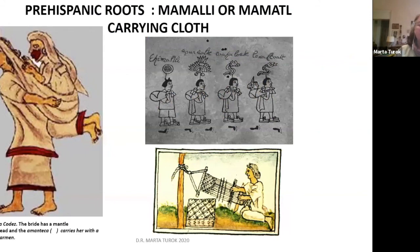Now, what do we have for pre-Hispanic roots? We have a mantle, a MAMALLI or a MAMATL carrying cloth. You can see the bride has a mantle over her head, and the amanteca, her godmother, is carrying her with a longer garment with a knot at the top. We really can't see fringes. Then we have another codice where over the shoulders and also knotted, they're carrying various things, including a child with a mask. And we have a depiction of the backstrap loom that we know is at least 3,000 or 4,000 years old.